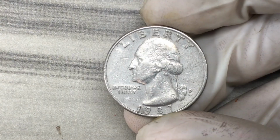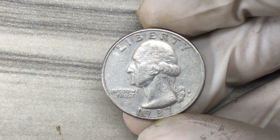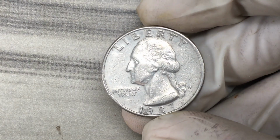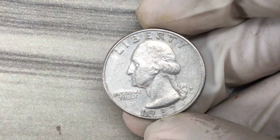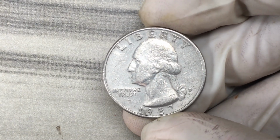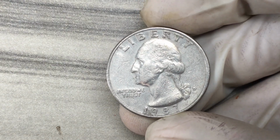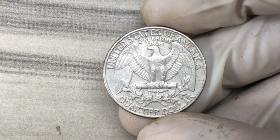Some listings on eBay advertise error 1987D quarters at high prices, e.g., $876. But those are often speculative or unverified. Only rely on prices confirmed by reputable services, PCGS, NGC, auction records, not random online listings.